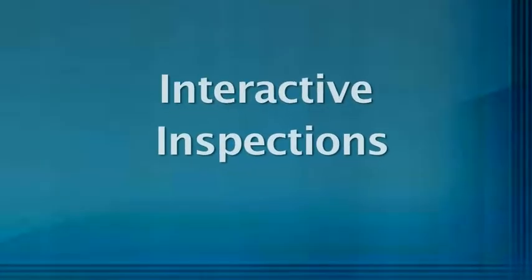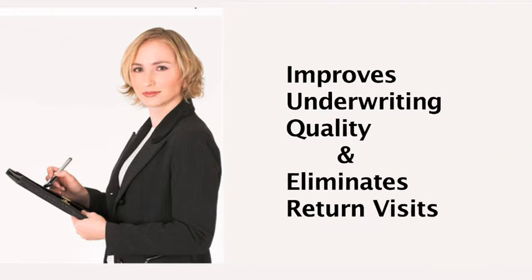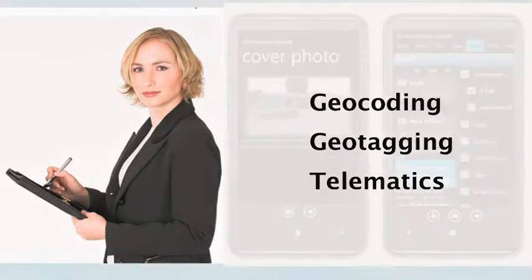We'll move now to the interactive inspections. With a proprietary mobile app, the inspection report and photos can be uploaded to the client in real time, with the inspector still on site. This improves underwriting quality and eliminates the need to go back to the inspection site weeks later. Mobile applications provide other opportunities for geocoding, geotagging, and telematics.